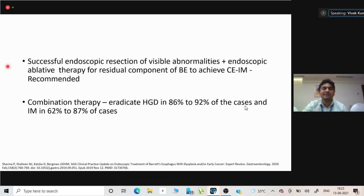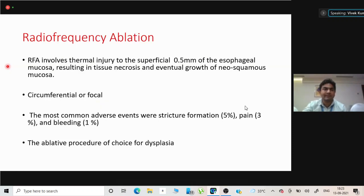And the use of this combination therapy has been shown to eradicate high-grade dysplasia in 86 to 92% of the cases and intestinal metaplasia in 62 to 87% of the cases.